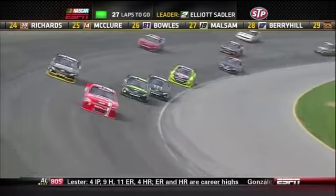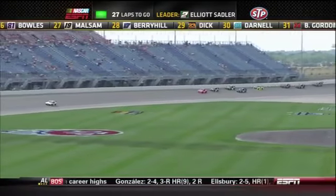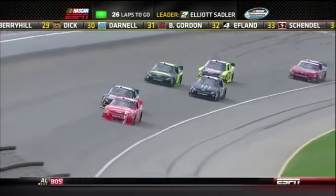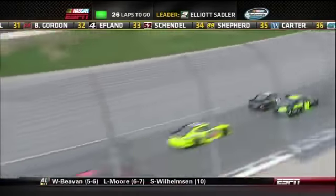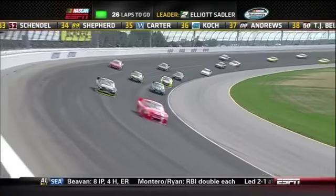Sadler better run and hide because that sixth car is moving fast. Stenhouse passed six cars in the first lap. Not all of them for position. That was impressive nonetheless. But he's moved up from 10th to 7th in two laps and he's looking for more.